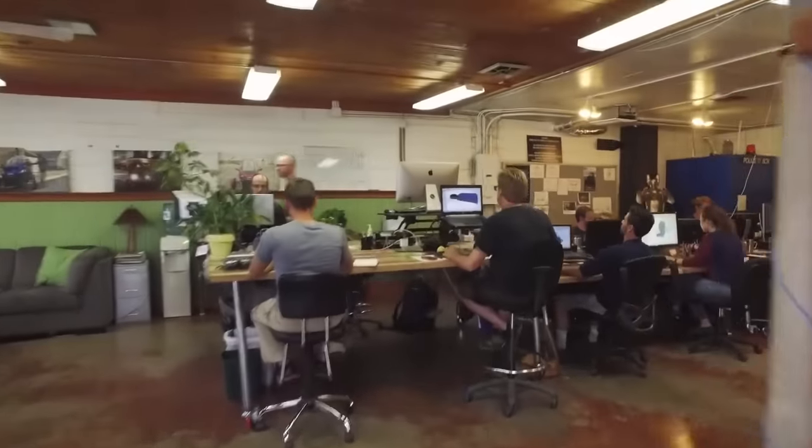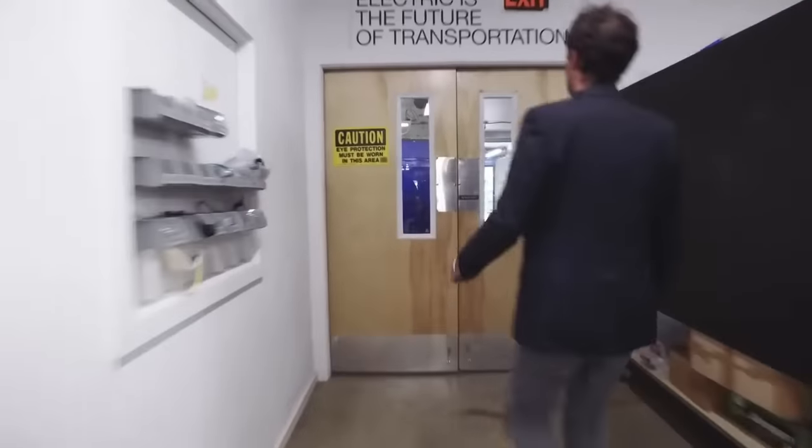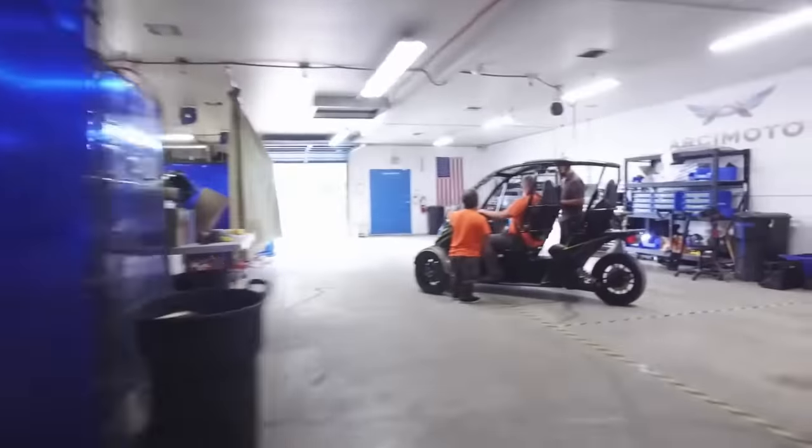We've been working on this Arcimoto thing for most of a decade. Frankly, we're in our 40s now. It's time for our marketing to mature and get super professional. We are launching the SRK, the world's first fun utility vehicle.